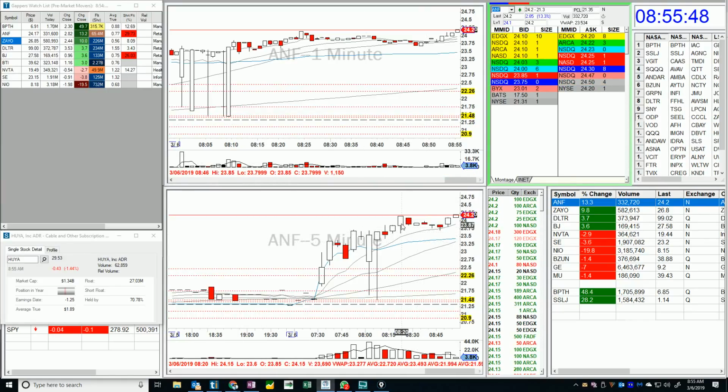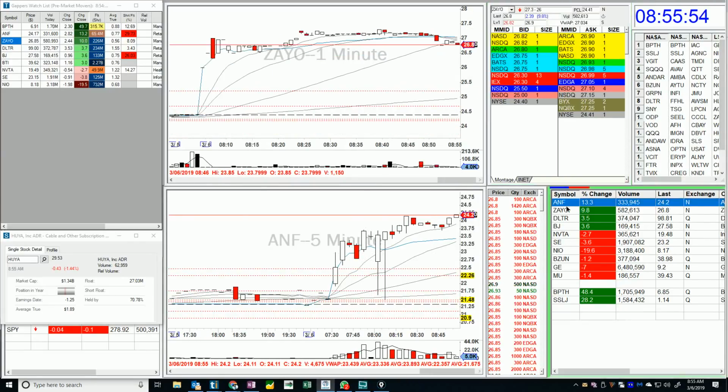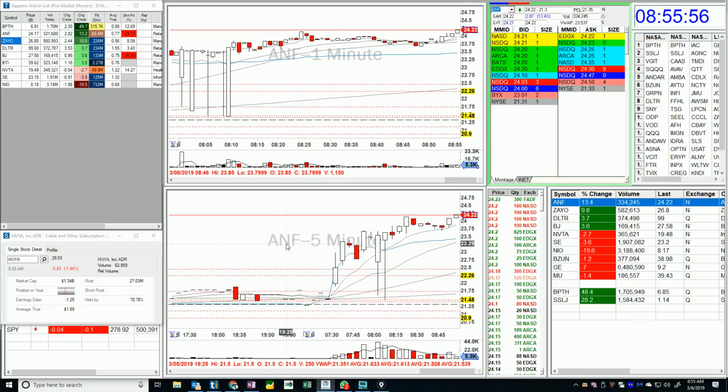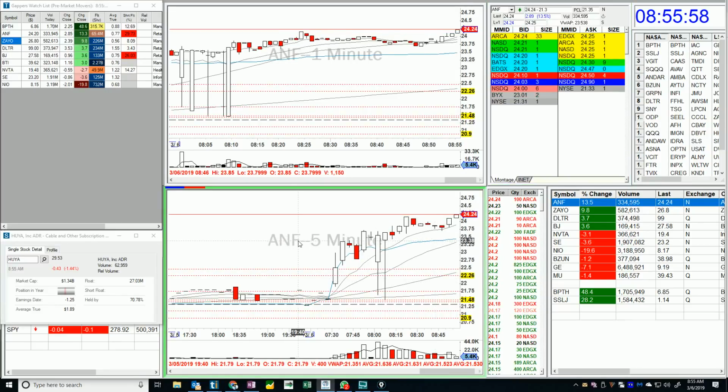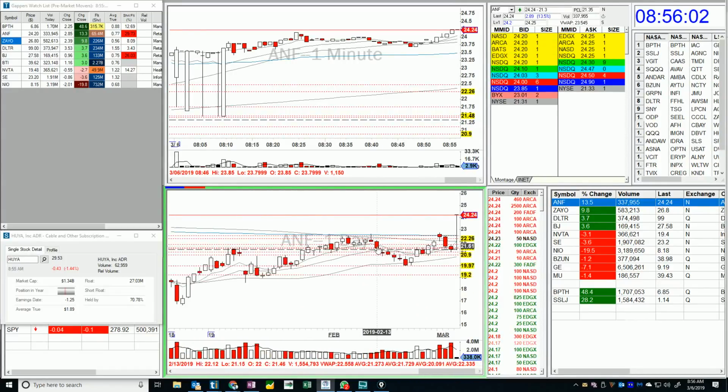All right, guys, let's get in here and find some levels. So let's make this list a little smaller. We got quite a bit. Next, up here we have ANF. ANF looks good. Again, tons of volume right now, gapping up 13.4. So I like the way this is trading. Looks like it wants to break the high of the pre-market right now.